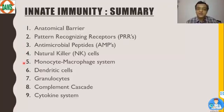Monocyte macrophages are like the policemen of the body. Dendritic cells are those policemen who present the robber to the judge. The rapid action force is the granulocyte series. The complement series are the informer, and the cytokine system is the control room of the immune response. So our immunity works in a very well coordinated manner to ward off infection, and that is how it helps protect our body from the various threats that we face every day.